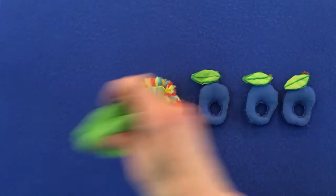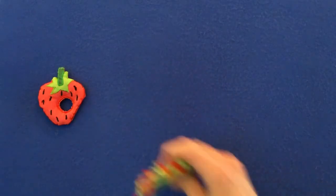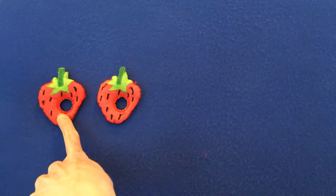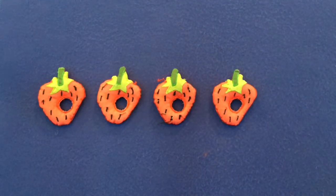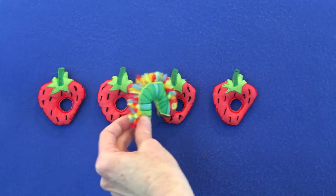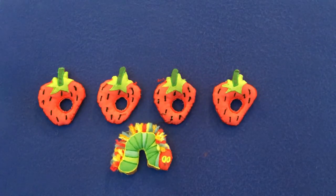This time, he found something red. Oh, what is that? Is that a strawberry? How many strawberries do you think he will find? One, two, three, four. Four ripe red strawberries. Oh, they looked so delicious. Oh, he ate all four strawberries. Do you think that is enough food for that caterpillar? Absolutely not. He was still hungry.